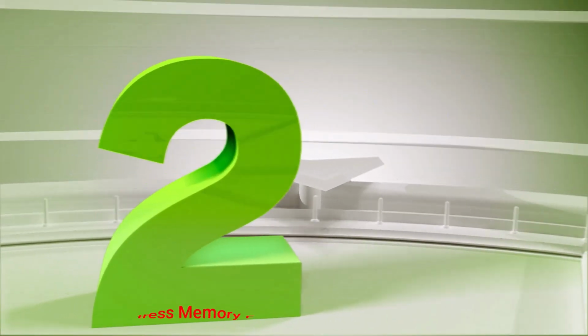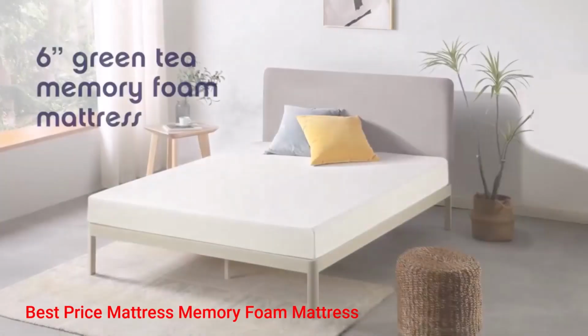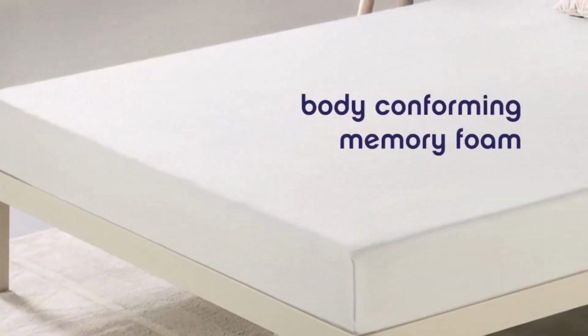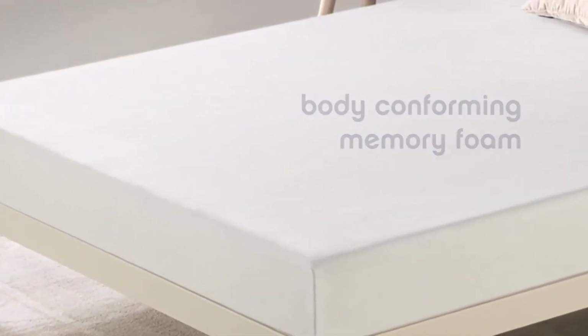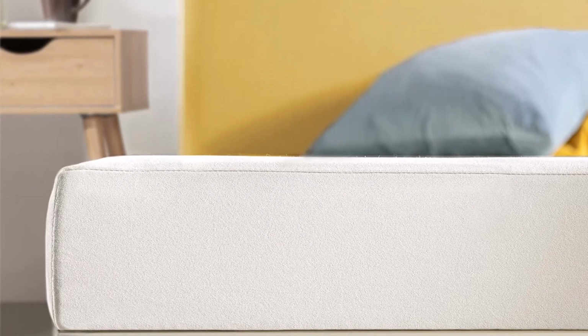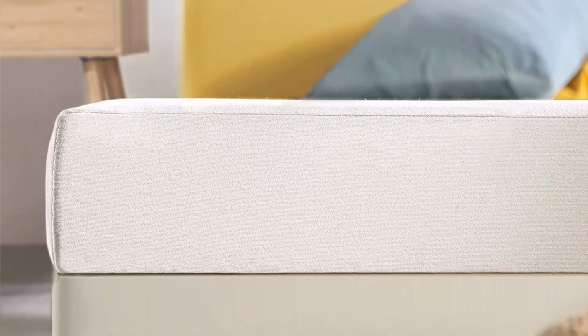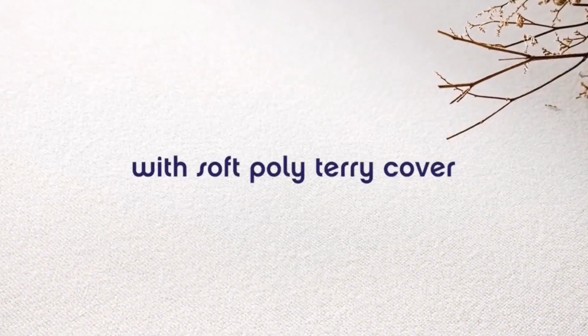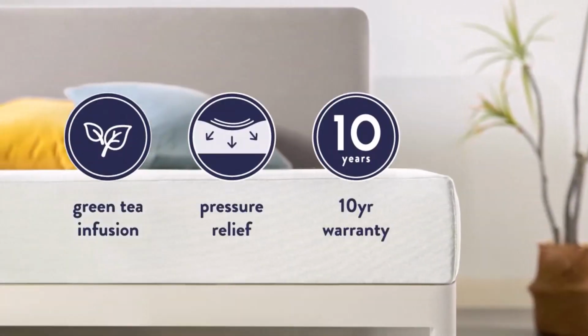Number 2. Best Price Mattress Memory Foam Mattress. Looking for a comfortable and refreshing mattress that helps you to wake up feeling rejuvenated? Look no further than the Best Price Memory Foam Mattress. Say goodbye to uncomfortable nights and hello to the ultimate comfort and rest with this mattress, which conforms to your body and alleviates pressure points.